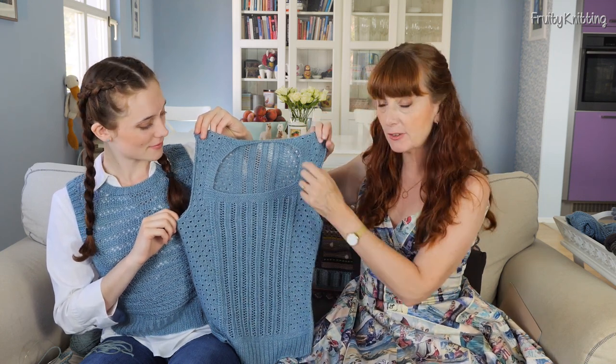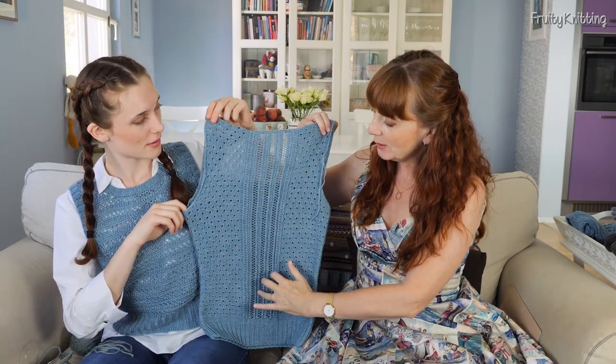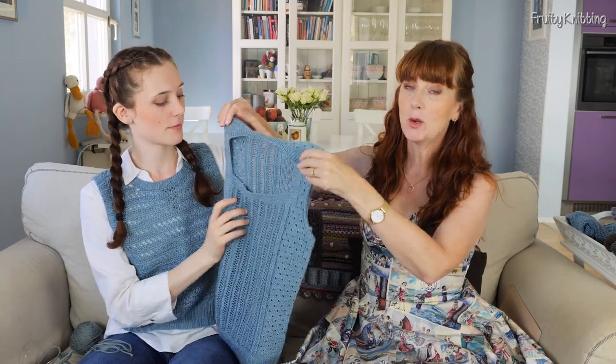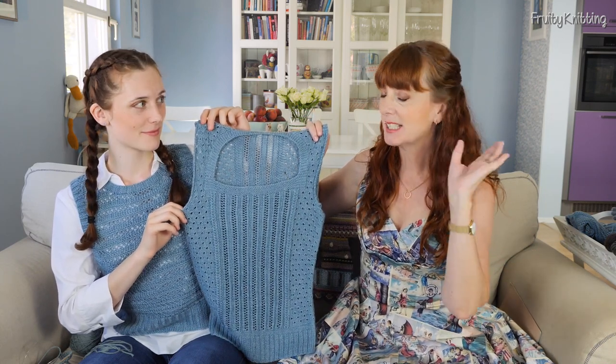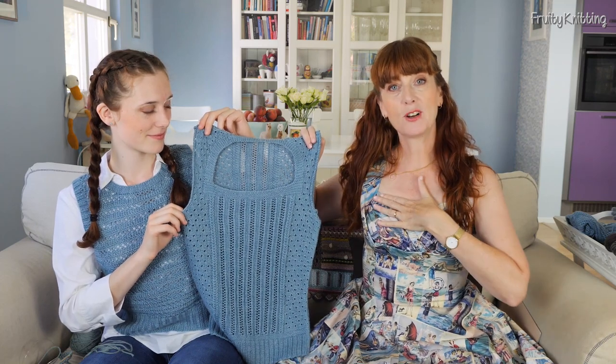Well, you've got 7 on the front and only 3 on the back. Okay, so in the pattern, you knit the back first, which I did. And then it says, work the front as given for back up into the asterisks. And I thought, I know how this goes. I'll just do what I did on the back and I'll look at the pattern again when it gets up to the front neck shaping.